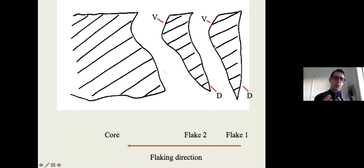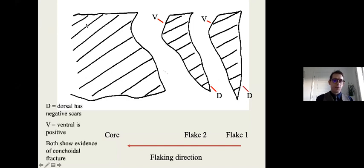So that's how you can start to identify whether you're dealing with an outside surface with the negative impressions, or the inside surface, if you think of it like that, with the positive impressions. Your core will have negative impressions because they relate to these positive features from the flakes that are extracted. Now I'll show you more of those as we go through. So that's what that text on the left is just saying. The dorsal has negative scars, the ventral has positives, and both of these show evidence of conchoidal fractures.